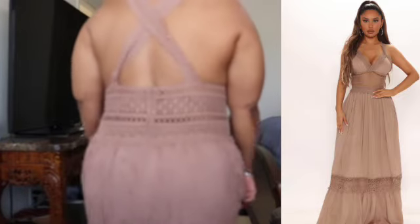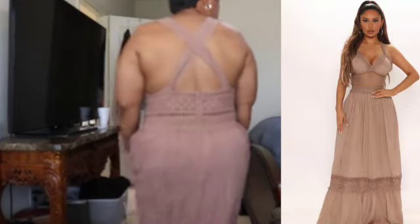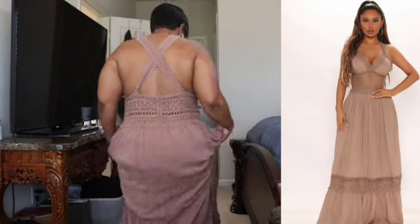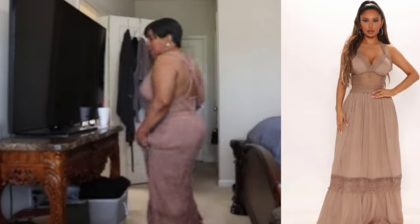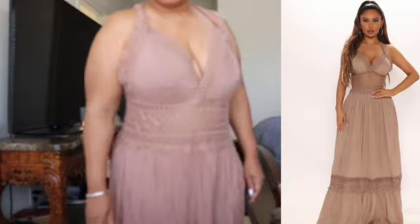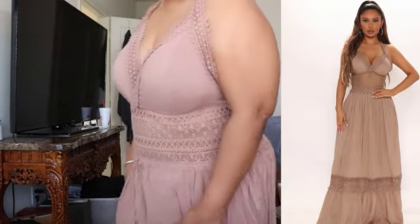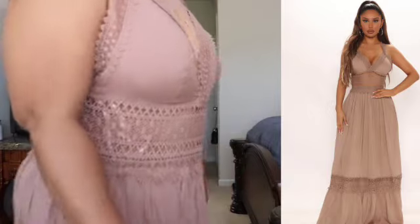But it is cute. I love the detail in the front. I love the detail in the back. I love it. But I just need to get some taken off the bottom and I'm going to be good to go. So I will be taking these to the seamstress tomorrow because I don't want to have to wait to get to Texas to find a seamstress. But yes, I like it, y'all.